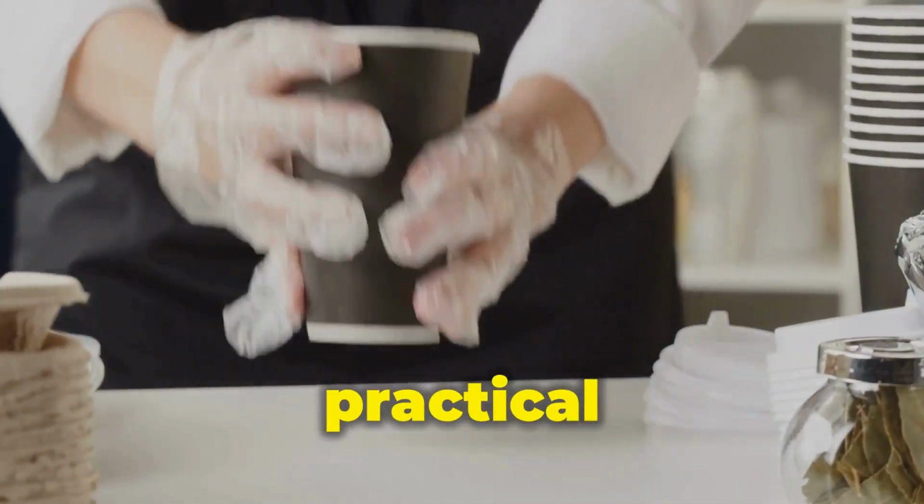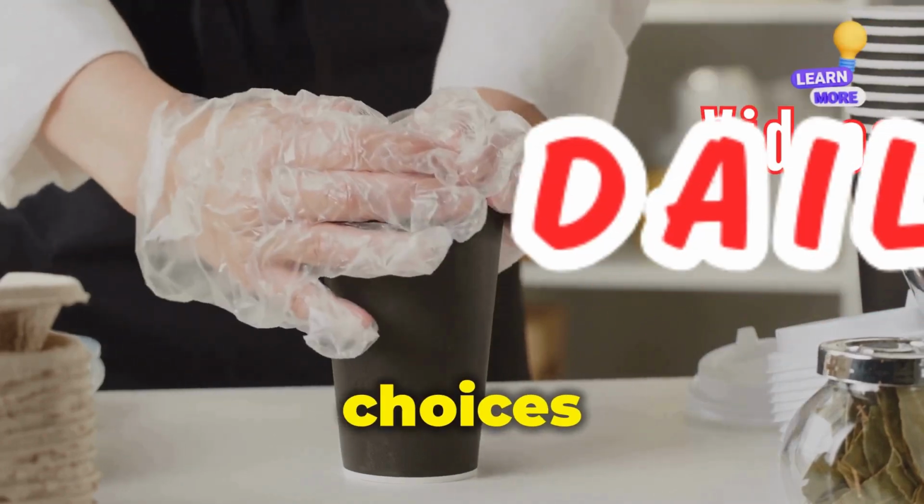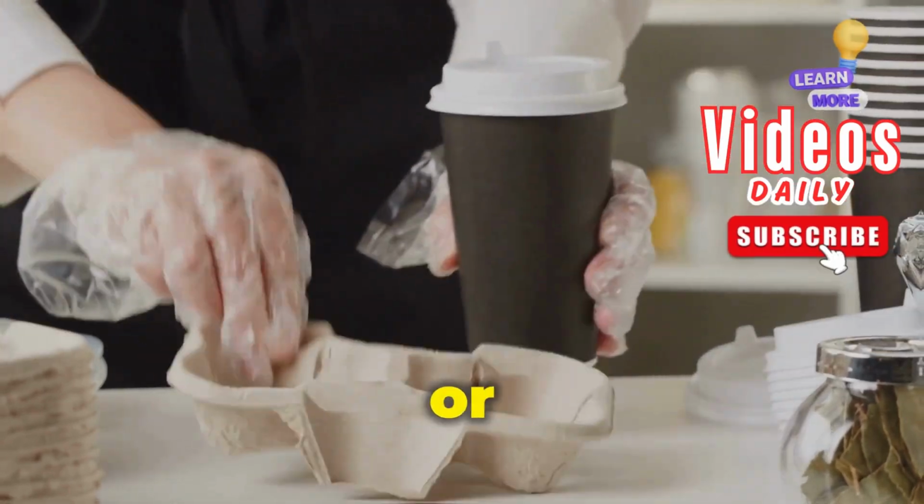We'll explore practical tips, budget-friendly recipes, and essential knowledge to empower you to make informed choices about your food without sacrificing your health or your wallet.